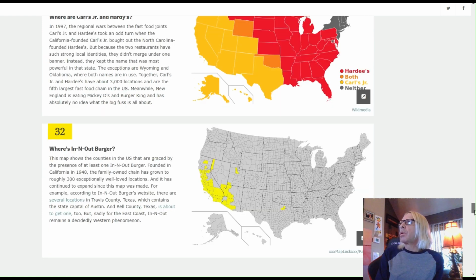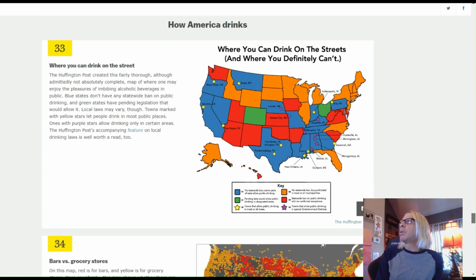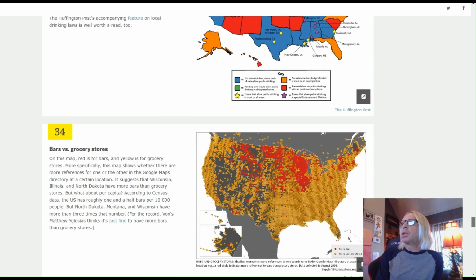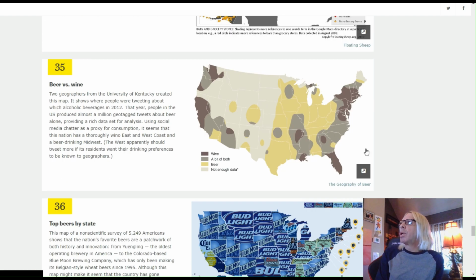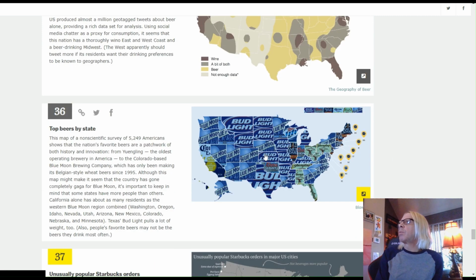And now, where can you drink on the street? Not important. Bar versus grocery store, got a lot of bars up here by the Great Lakes. Thought that was weird. Beer versus wine. So we get more wine on the coasts, Florida, and more beer right in the center here. My favorite beer, this might have changed by now.